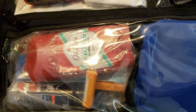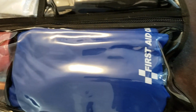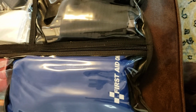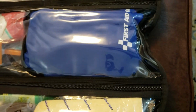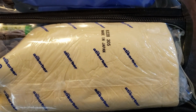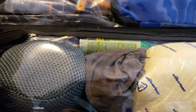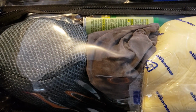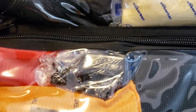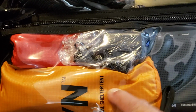This one I have Old Spice, some shaving equipment, various toiletries, general first aid right here. This is not a trauma kit. I have those in my vehicles already. I've got tons of that all over the place. This is a special towel that dries really quick and absorbs a lot. I have bug spray right there, and this little mesh right here is a small stove. All right, and here's my emergency blanket, and this is a shelter kit right here.